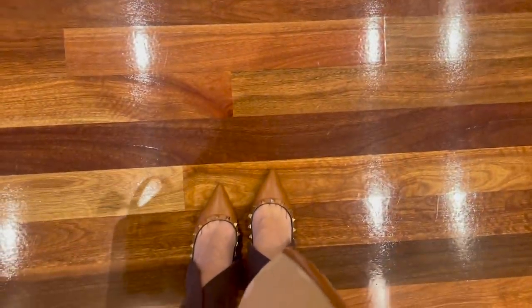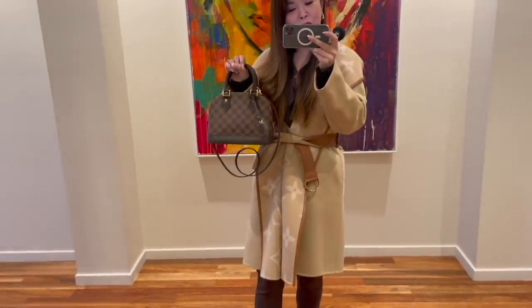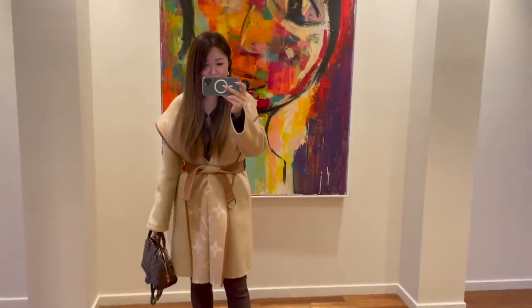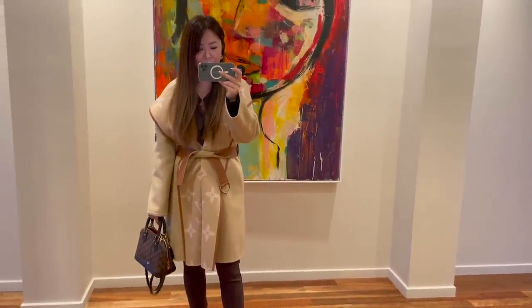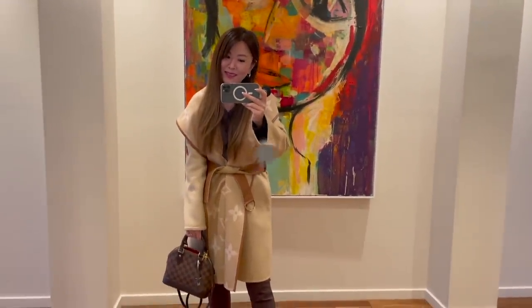I'm wearing my Valentino tan rock star pumps, and I've got on some Chloe earrings, and I'm carrying one of my fave little rainy day bags, which is my Alma BB in Damier Ebene, because it may rain today. So that is my entire look. Now with the belt, I've just quickly tied it up that way, but of course you can do it up properly. So that is my entire look for a day out with the girls.